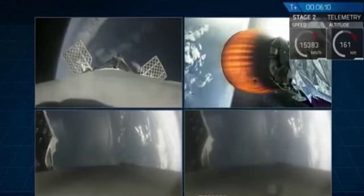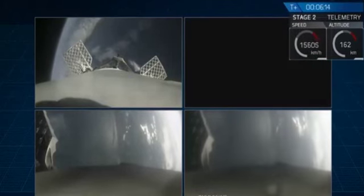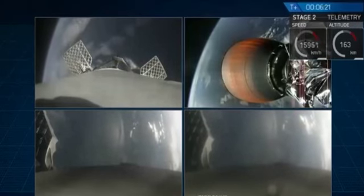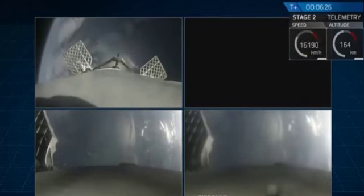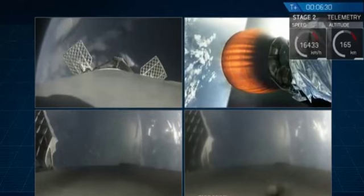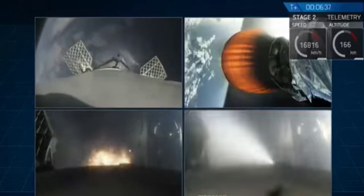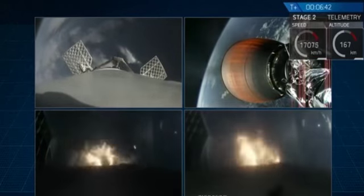The next step coming up for the side boosters and the center booster is the re-entry burn. That's going to slow all the boosters down from way faster than the speed of sound to just faster than the speed of sound, in order to reduce some of those aerodynamic forces and heating that occurs when you're moving that quickly through the atmosphere. And as you can see on your screen, that re-entry burn for those two side boosters has begun.